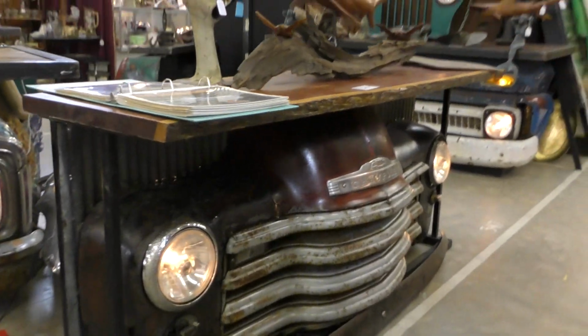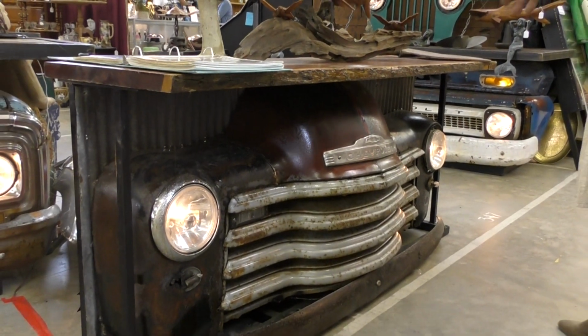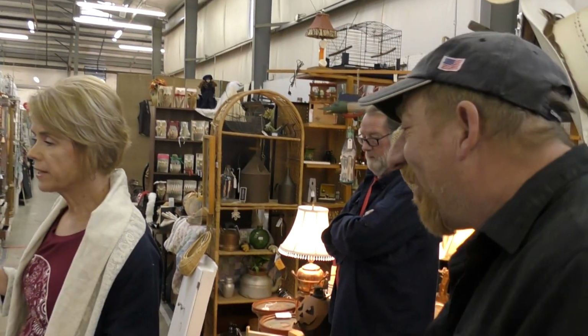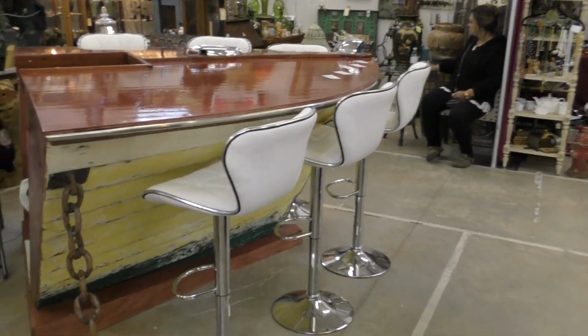Some of them are just fenders and hoods I put together. This was actually a hood from one, fenders from another, and a grill from a third. I put it together, and it looks like a real truck. Honestly, what makes them fantastic is the patina on them. And that's what I love.